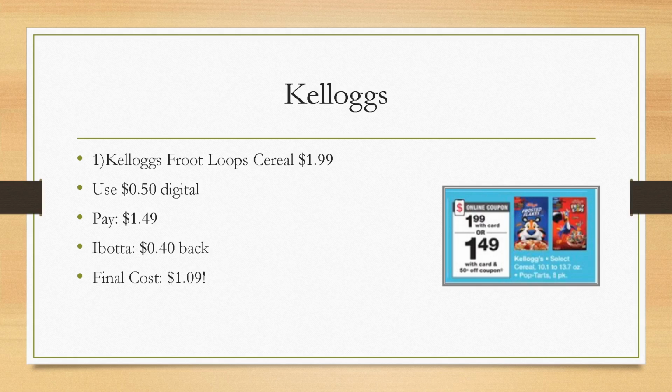For the Fruit Loops, my account shows a 40 cents back rebate. Some accounts do vary. You may have 50 cents back, 75 cents back. You never know, so check your account and see what you have. For Frosted Flakes, my account shows 45 cents back. So it just depends. They are all different rebates. If you wanted to get a couple, you can submit for each one and get a couple different rebates. Your final cost for the Fruit Loops would be just $1.09.